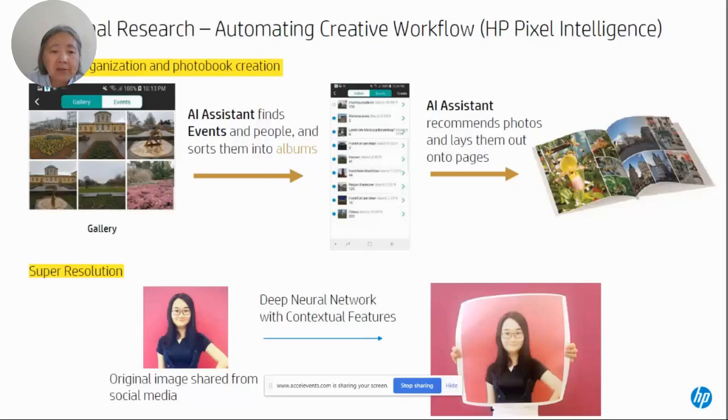Another area that we have been looking at is super resolution. If you have a photo that someone shared with you from social media, then the resolution and the quality would be lower than the original capture. And so if you want to print a very large size, like a 16 by 16 poster, then the image quality will be very poor. We developed a deep neural network with contextual features, so that the printout with the enlarged image will be of very high quality. So we already have customers using our software for this creative workflow type of services.